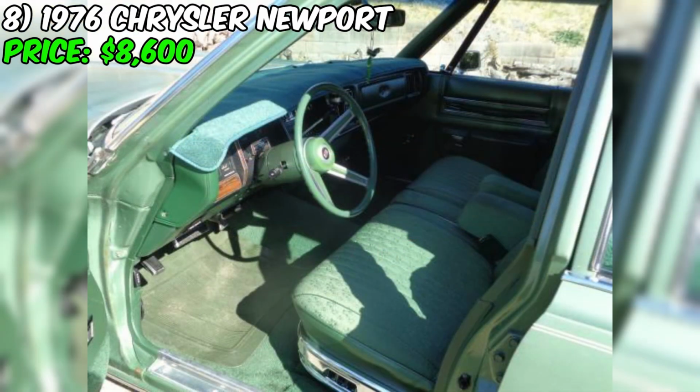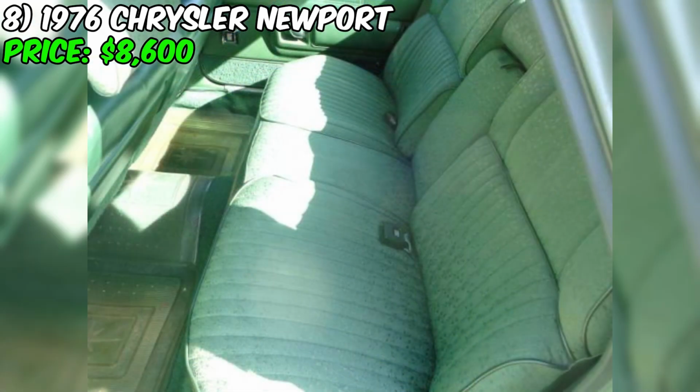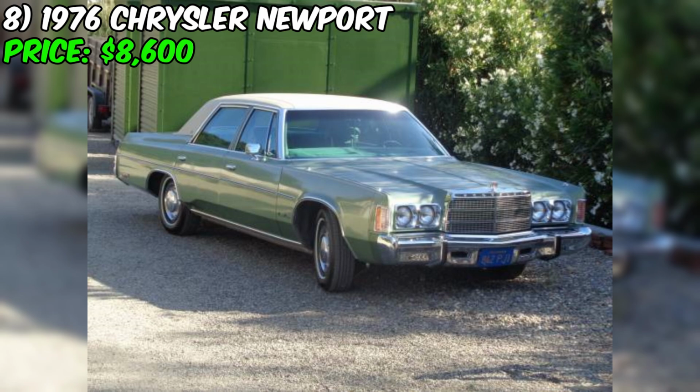So what are you waiting for, folks? If you've got $8,600 burning a hole in your pocket and a love for classic Chryslers, this 1976 Newport might just be the car of your dreams. Give the seller a call, schedule a test drive, and get ready to fall in love.